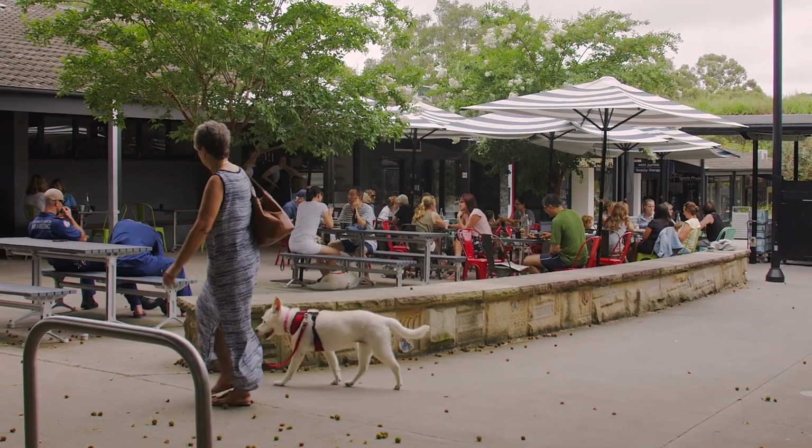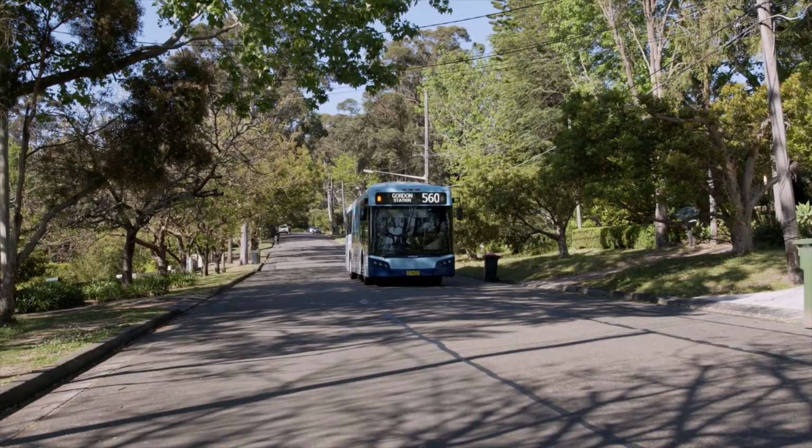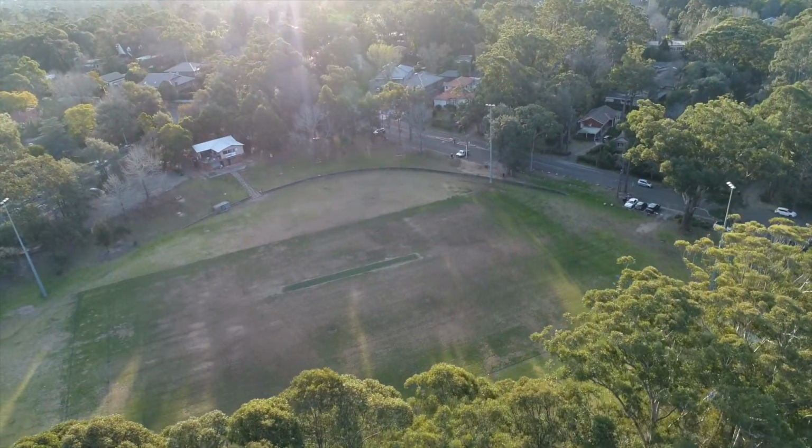West Pymble has become so popular with young families over the last few years, and as one moves out, another moves in. So whether you're looking to renovate, rebuild, or just get a foothold into the West Pymble market, I know that 17 Edenholme Street is just for you.